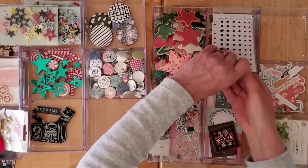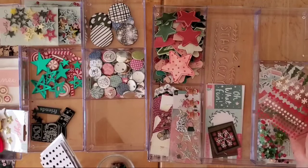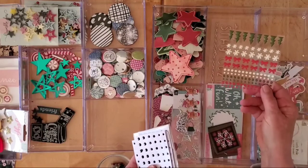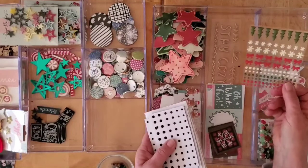I'm not really using enamel dots much anymore. I do have some in my staff. These are Stampin' Up. Some lovely enamel. There's bows and snowflakes. I thought these were fun for Christmas.